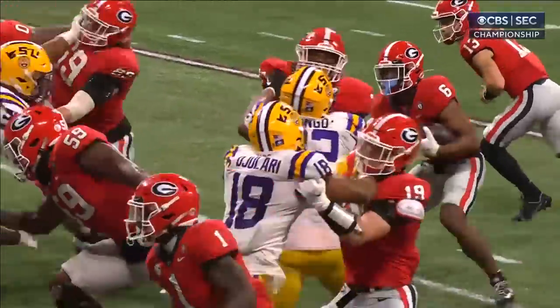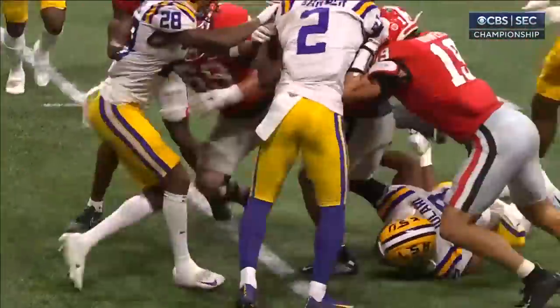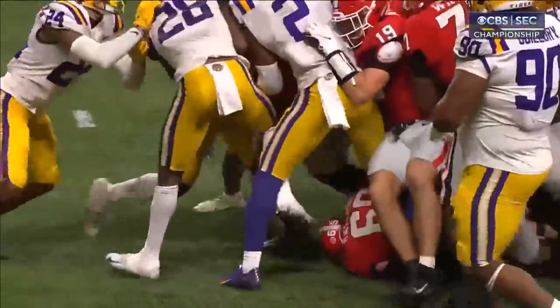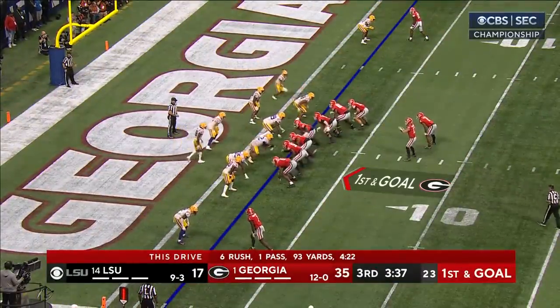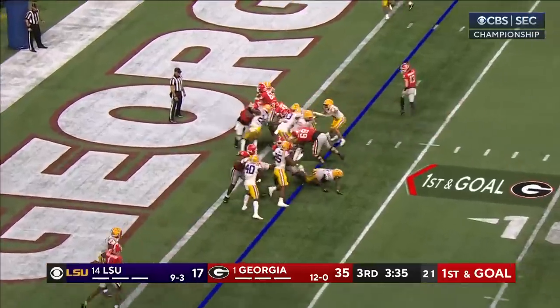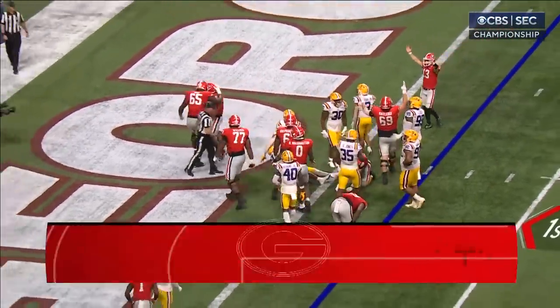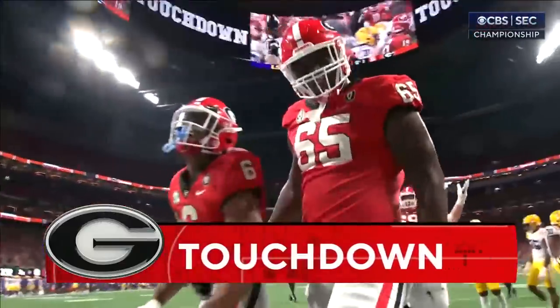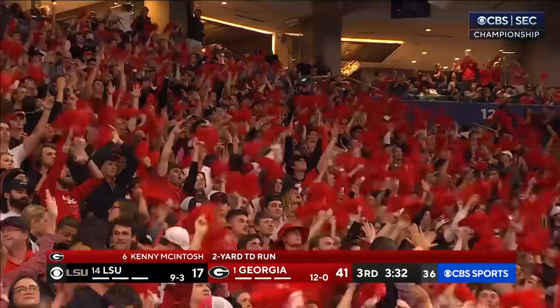So you bobble the ball, you can take it out of the game. When you come back, you start running like you're possessed. Milton does it. Now McIntosh is doing it. First and goal at the two. McIntosh. Touchdown. Standing up.